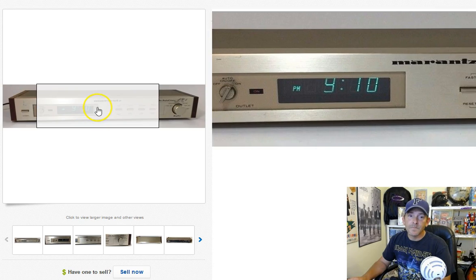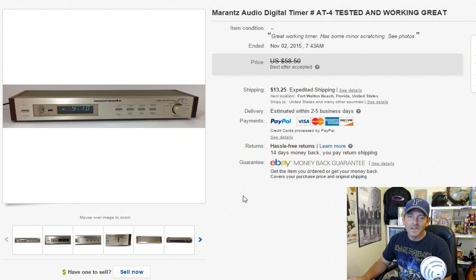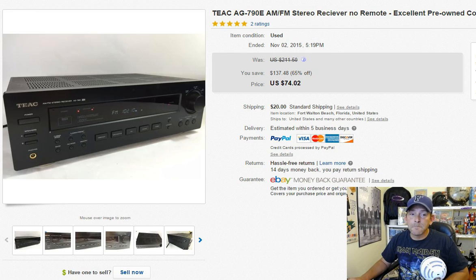The vintage electronics, Marantz. This is just a timer. Don't know why people use them anymore. It's literally like an alarm clock. I mean, if you think about it, it'll shut your stuff off when, it's a timer. That's all it is for your stereo system. But yeah, they sell for really good money, and Marantz is a high-end name.